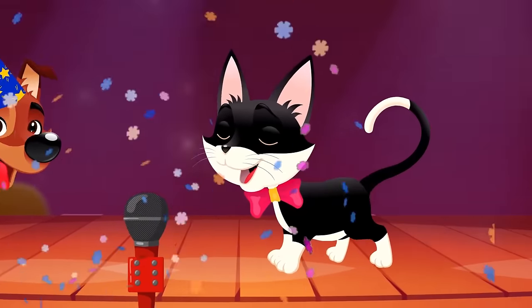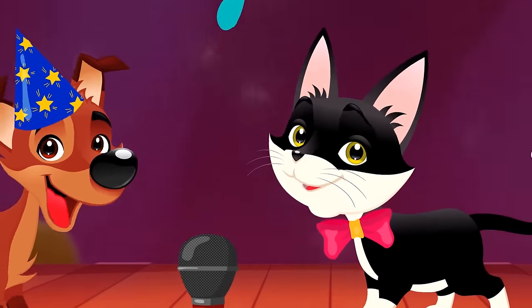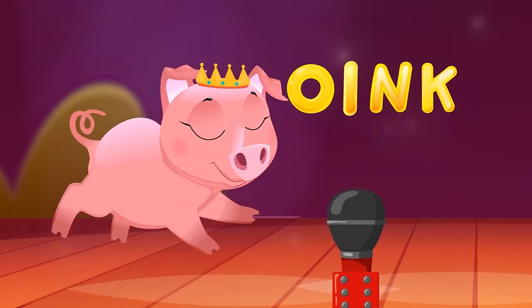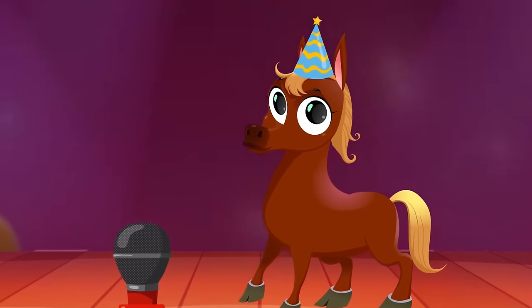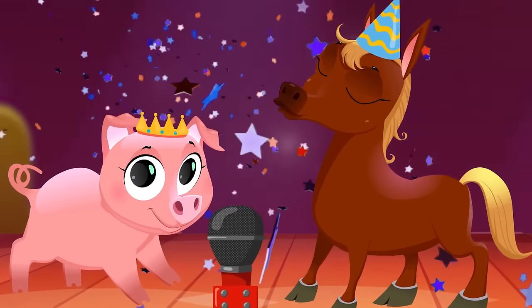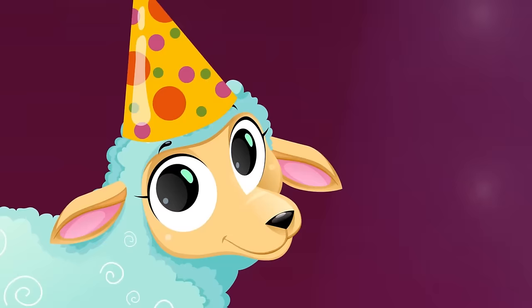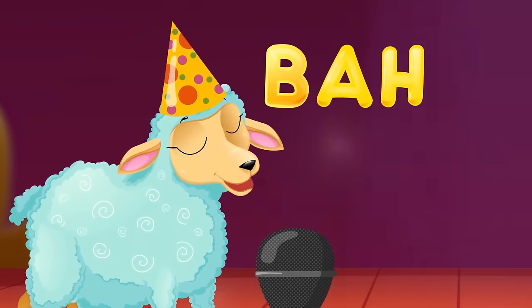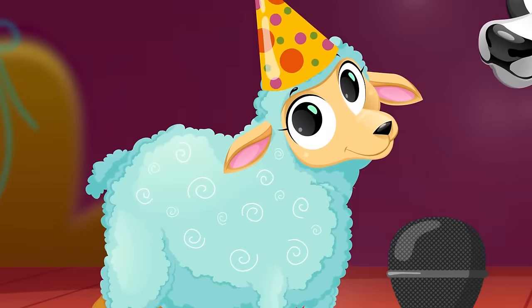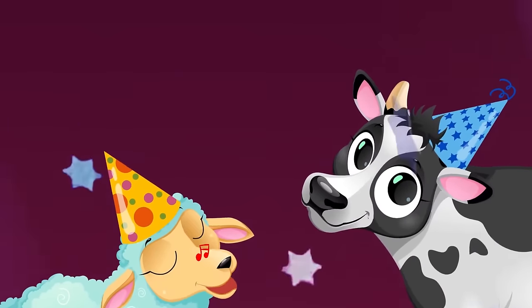There was a dog and a cat at the animal party, and they made very different sounds. There was a pig, it went oink, oink, oink. There was a horse, it went neigh, neigh. There was a pig and a horse at the animal party, and they made very different sounds. There was a sheep, it went ba ba ba. There was a cow, it went moo moo. There was a sheep and a cow at the animal party, and they made very different sounds.